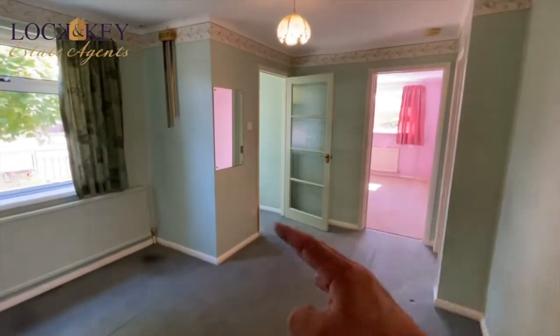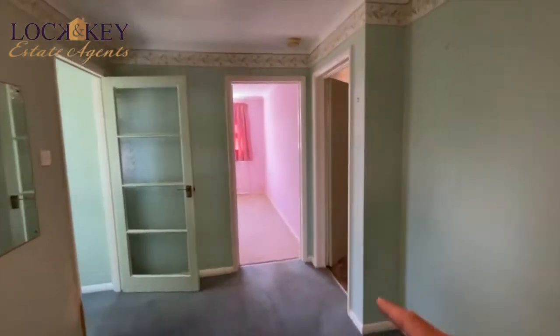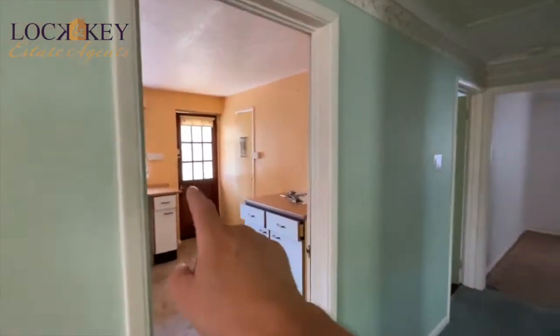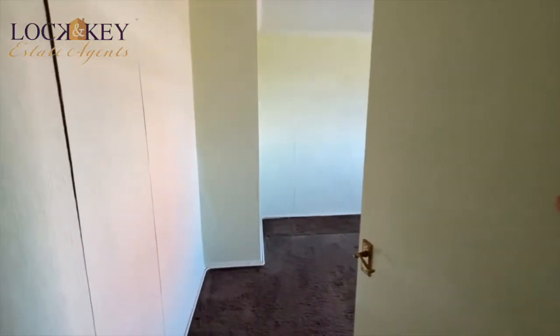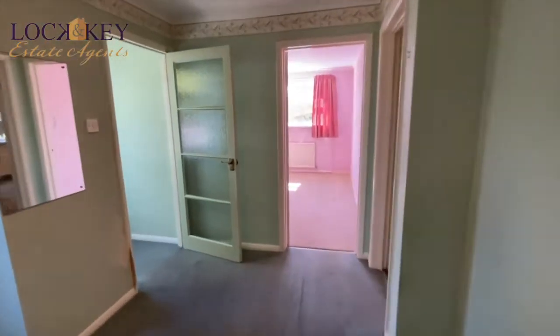But I love the fact that the rooms come off the hallway, so you're not going straight into a room. You've got a bedroom, you've got a living room, you've got a kitchen. Coming off the kitchen is a conservatory, and then you've got bathroom in here, bedroom and bedroom, which I'm just going to show you now. So what we're going to do, I'm going to start left to right. I'm going to walk in here.